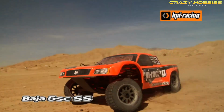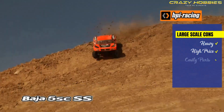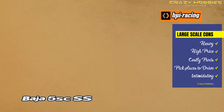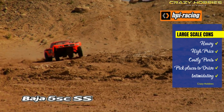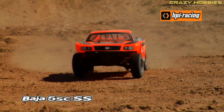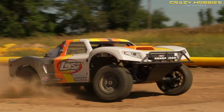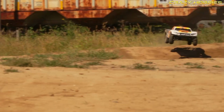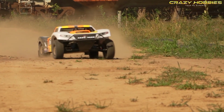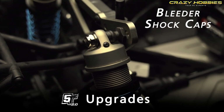The cons, well, I think there's a lot more cons. One, a 5th scale car is going to be a lot more heavy because it's bigger. Secondly, the bigger the car, the more intimidating it is. You won't be able to play with these cars anywhere and everywhere that you want. So you've got to kind of pick your places. A lot of people do get a little bit intimidated when they see these cars and they're so big. So that's a bit of a downside.